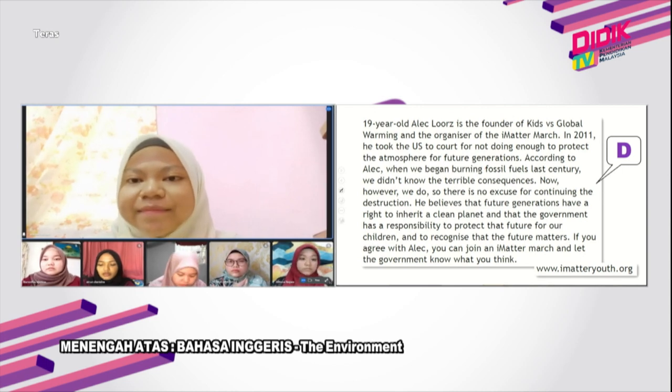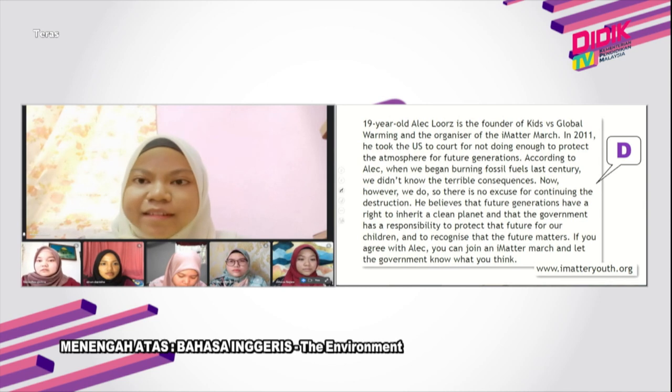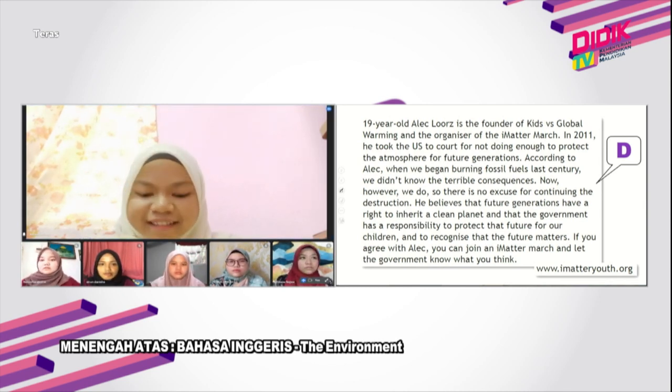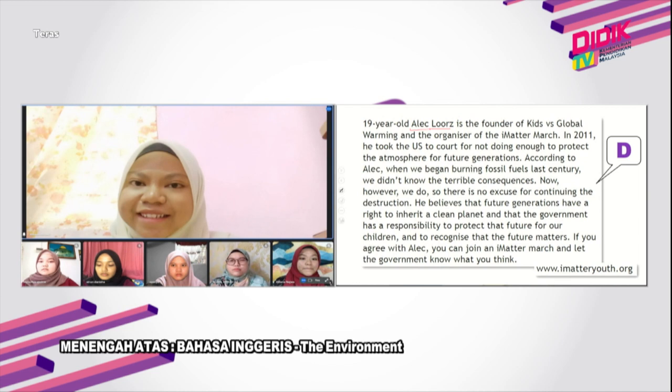Okay, so who is the person mentioned in the text? Alec Lurz. He is 19 years old. So young. What is his effort to save the environment? He is the founder of Kids vs. Global Warming and the organizer of the I Matter March.